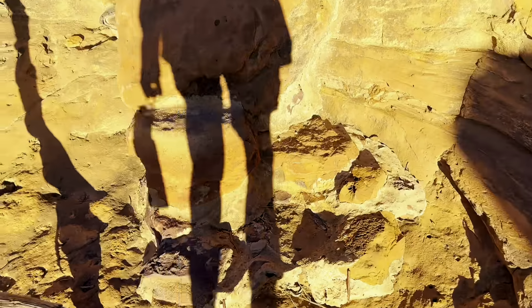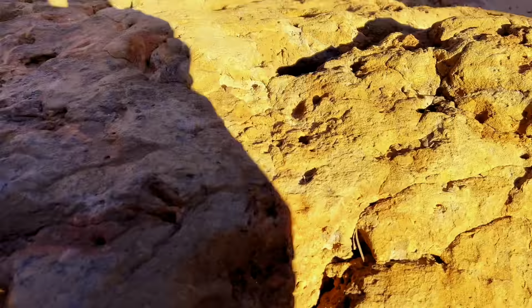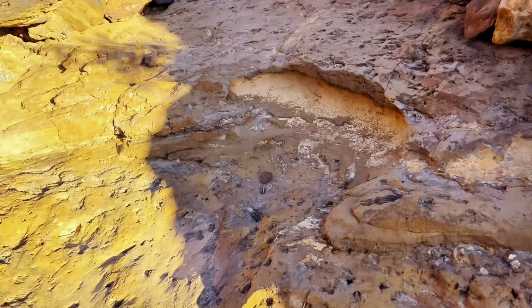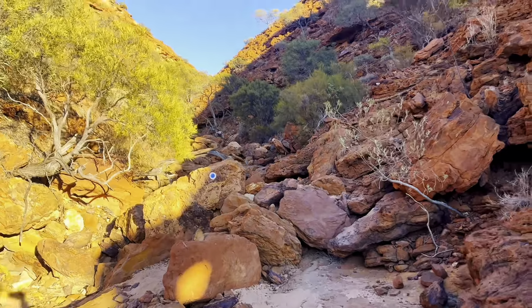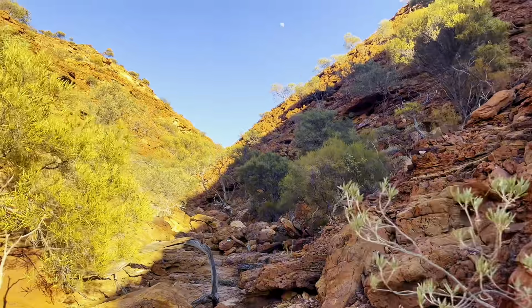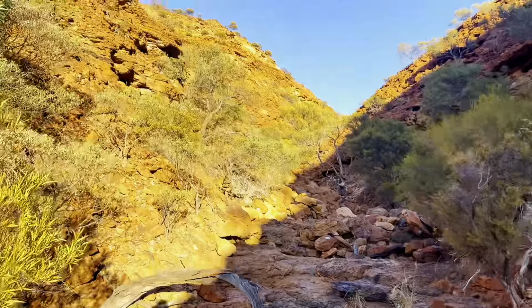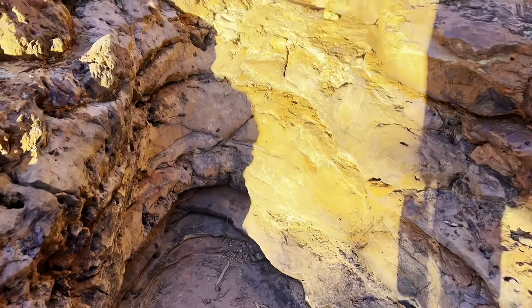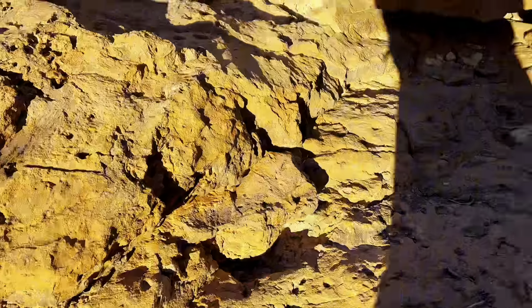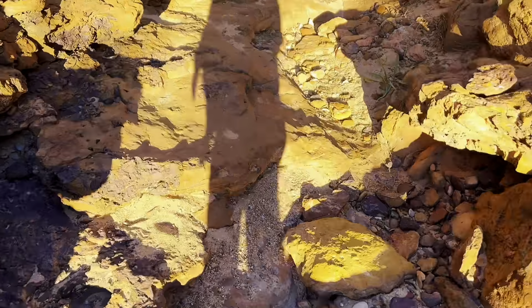Pretty cool though. So we've just come up to some little stairs here. Must have been a bit too much of a ledge to climb up without them, so they've had to add them in. But we're going good so far. Getting in between the rocks. Pretty nice so far. So it is quite rough in here, with lots of big rocks you're having to climb over. But I guess that's why it's a class 4.